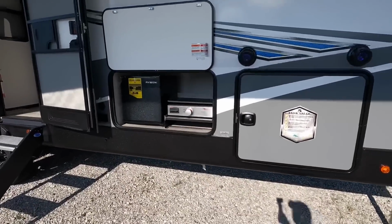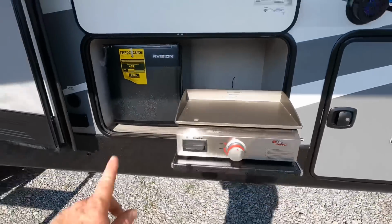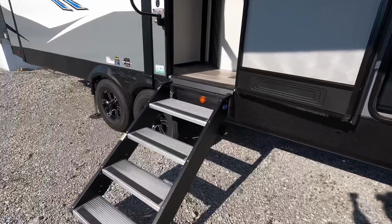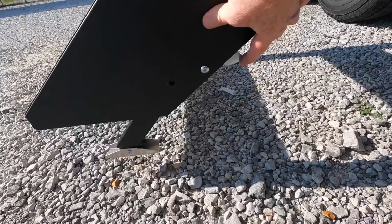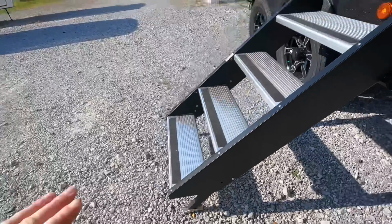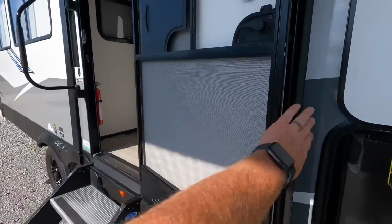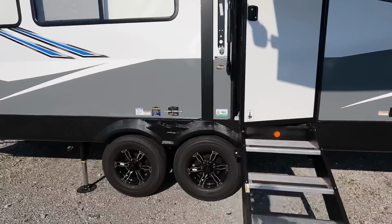Camp kitchen on the outside, suburban griddle. This does pull out, hooks directly to the propane on the unit. A little bitty miniature fridge there as well. Step above entry steps, these do have the nicer adjustable legs in the bottom. So just by simply pressing a button, those legs will go down, creating just one really just solid surface. Friction hinge on the entry door. That way you're not worried about your door slamming up against the side of the coach on a high wind day.